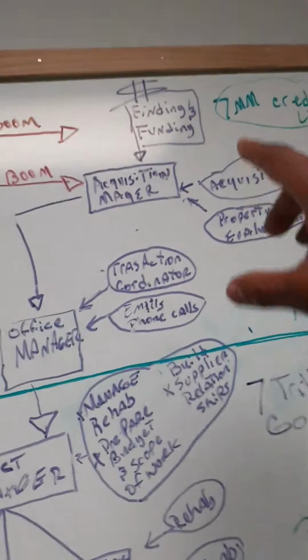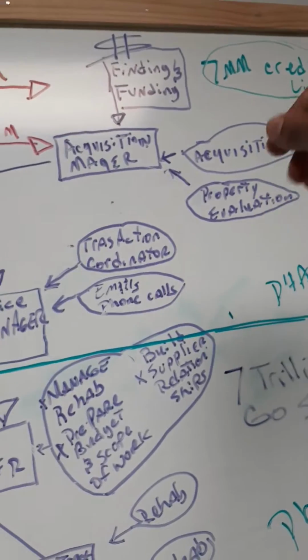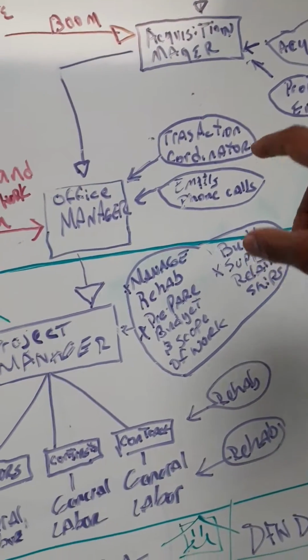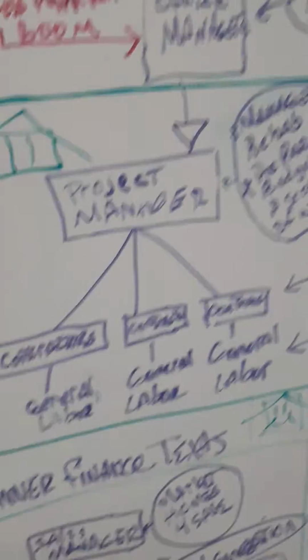For example, the first thing we would do is put together funding. Right now we have a $7 million credit line. So I'm looking for an acquisition. Well, I'm pretty much the acquisition. So I'll acquire the property. So I'm looking for the office manager. That's what we're hiring, a headhunter.